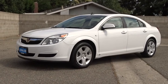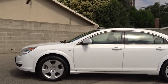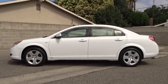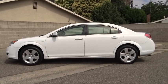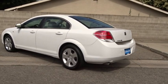The 2009 Saturn Aura. The Saturn Aura is an excellent choice among mid-size sedans. It's modern and fresh with European character and aesthetic flair. This vehicle has less than 75,000 miles. Here are some of this vehicle's great options.